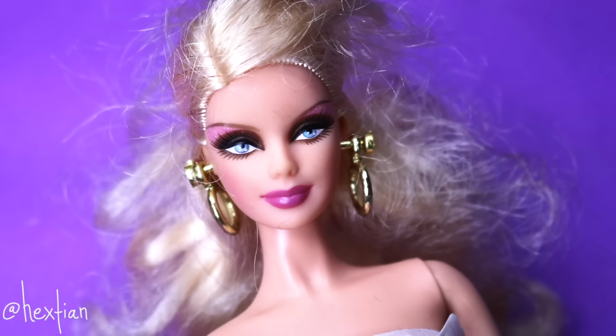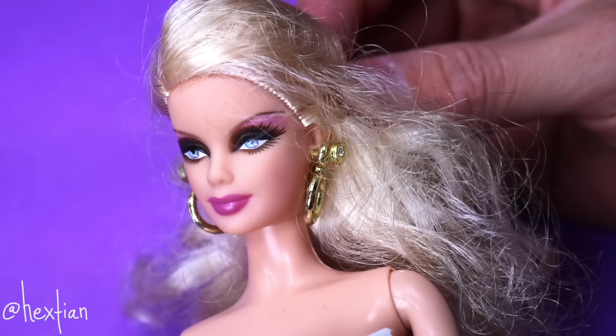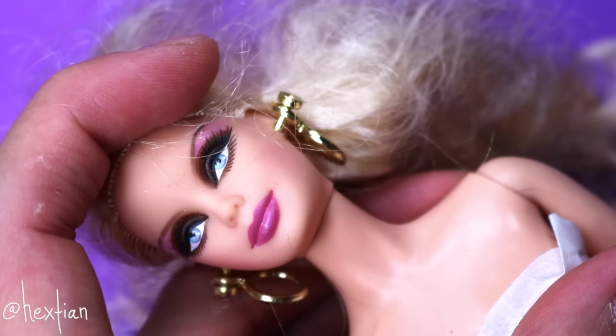As you can see, she has a beautiful head sculpt. I do not think that this will perfectly match Juno Birch. However, this is the one I have and I'm like, it's gonna work. I'm sure it will. I mean, I'm hoping it will. So let's go ahead and start by prepping her face.